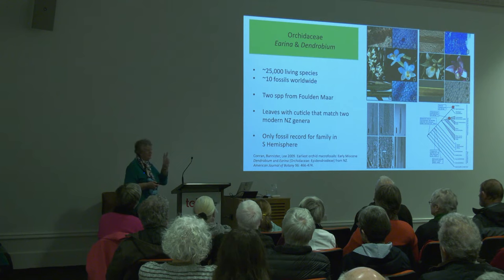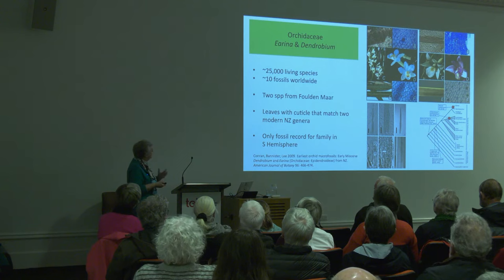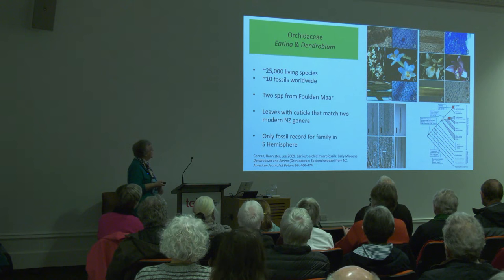And they happen to be two different families, they're in the family that we still have here today, and they're most closely related to Arena and Dendrobium. So these are the only fossil records for the family from the Southern Hemisphere. So anybody who ever writes a paper on the origins of the orchids refers to our paper, which is really good. Anyway, we hope one day to find the flowers, but so far, no luck.